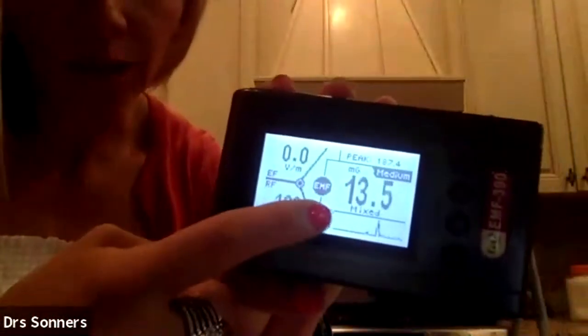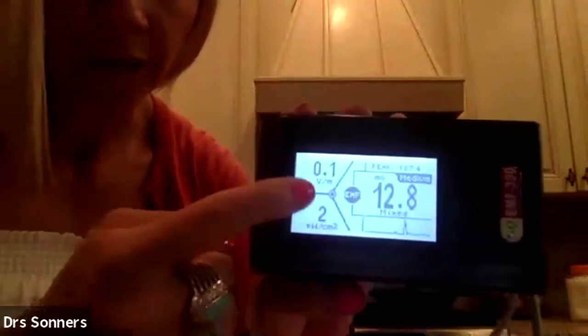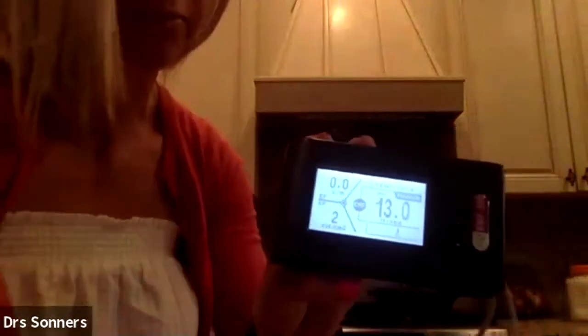Okay, so here I am in our kitchen. I'm going to be using a smart reader. Let's see if we can make it so you guys can see this. Yep. All right, so we're mainly going to be looking at this number, the EMF. Okay, so this number right here, that's at 13.